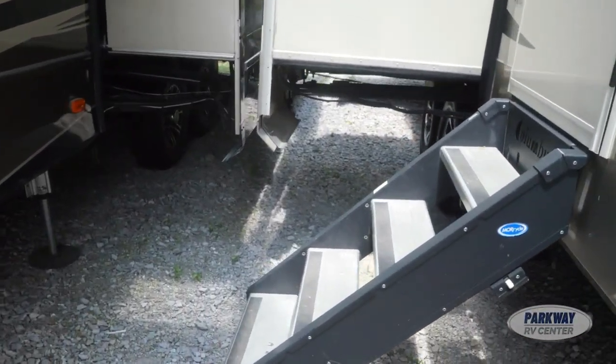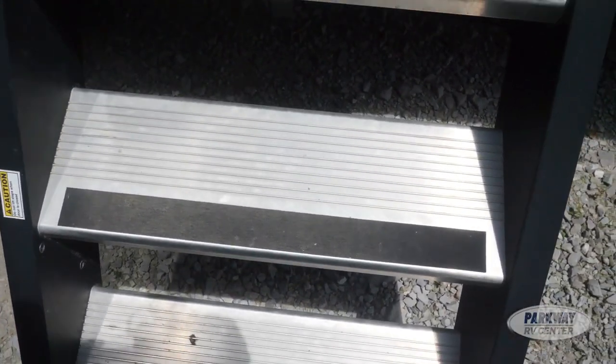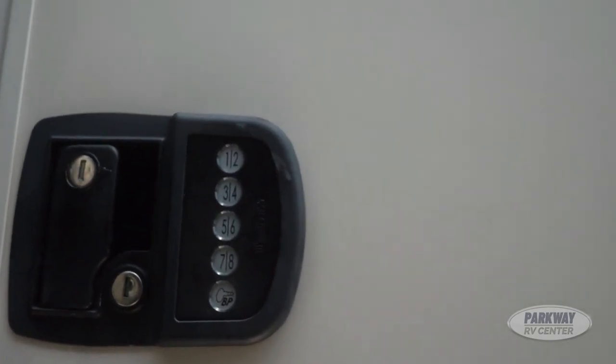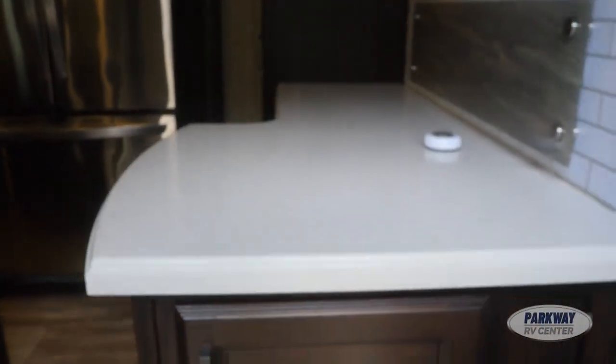We have very sturdy steps leading up to the front door. Those are always nice. And then the front door has keyless entry. Keyless entry can be a benefit because if you're out at the lake or anything, you forget your hot dogs or your mustard up at the camper, you can have somebody run up there and grab them, and you don't even have to fish your keys out of your bag first.